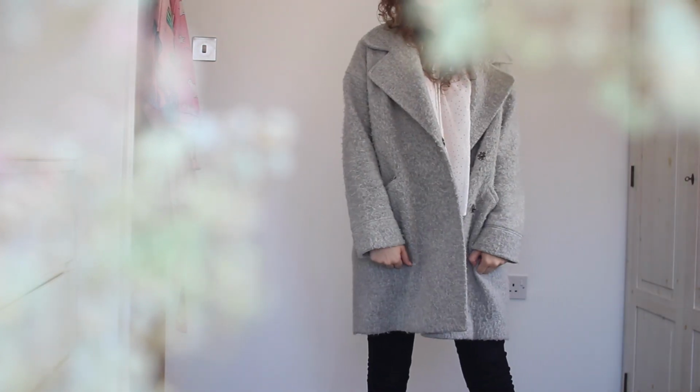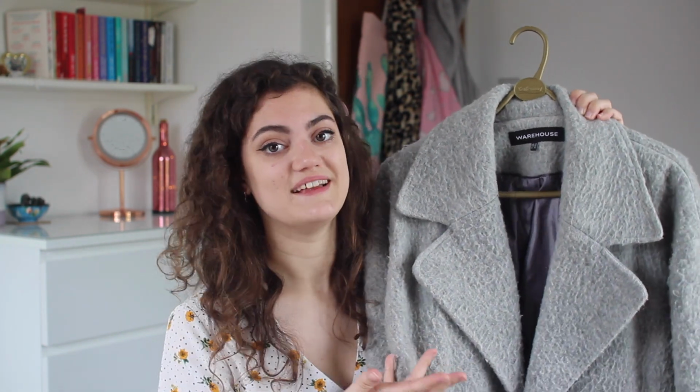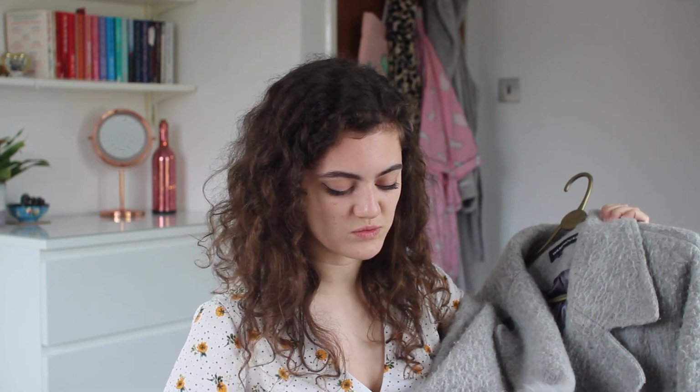It's a blazer style, quite long, comes down to around my knee. It's from Warehouse originally, a size 10, and it's this kind of woolly teddy material. It looks a bit scruffy, but I think that's a combination of it's supposed to look like that and also it is secondhand, so it's a bit worn. I shaved off all the extra linty bits and gave it a bit of a haircut. I'm not going to say it's as good as new, but it's pretty close. I did have to sew a few buttons on as well, but for £1, I am so pleased with this.